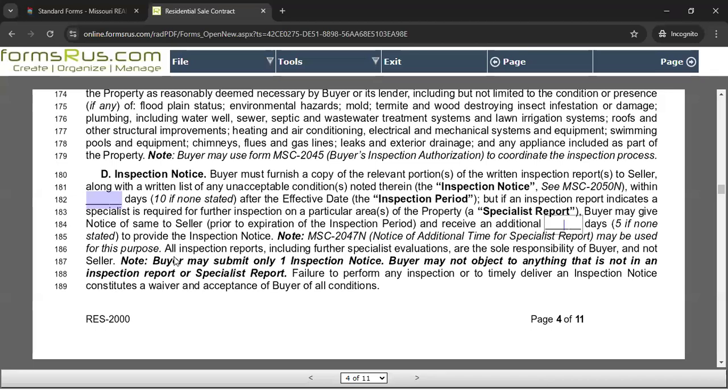I love this line right here. All inspection reports, including further specialist evaluations, are the sole responsibility of the buyer and not seller. It's a huge pet peeve of mine. When you get an inspection notice and it says seller to have electrical panel inspected by certified electrician and all items repaired. That's not my seller's job.